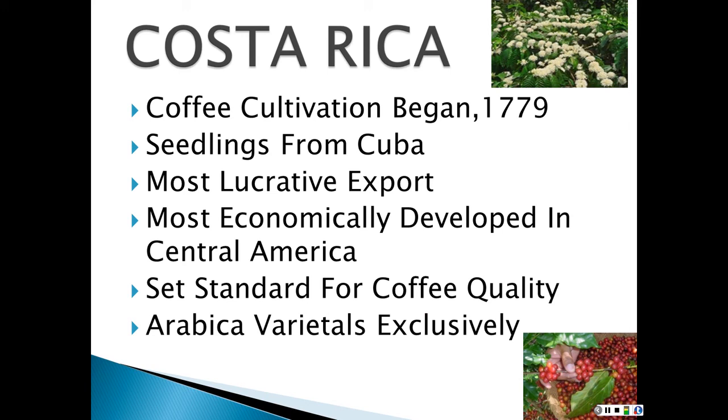They are the most economically developed country in Central America. So out of all of the countries in Central America, Costa Rica is the most economically developed, and coffee is a major reason for that. They set the standard for coffee quality in Central America and have some of the best coffees available. You can go into many retailers, the grocery store, etc., and see lots of labels for Costa Rican coffee. So you've got to be careful.